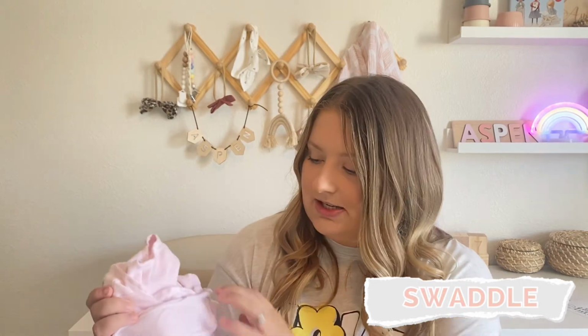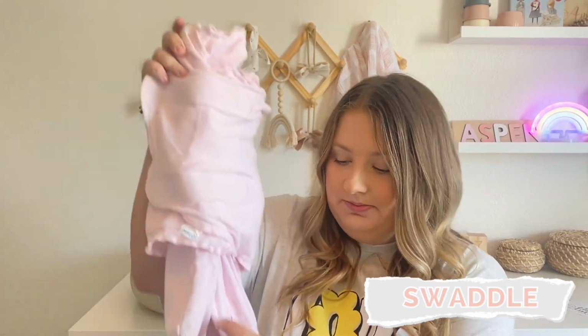Definitely recommend a swaddle. This one zips from the bottom down here, and then the fleece one that we have, it zips from the top and the bottom. Personally, I prefer the top and the bottom, but this one is really nice too.